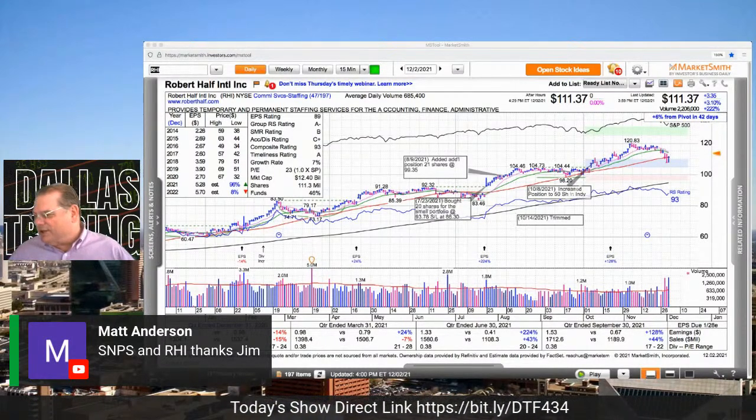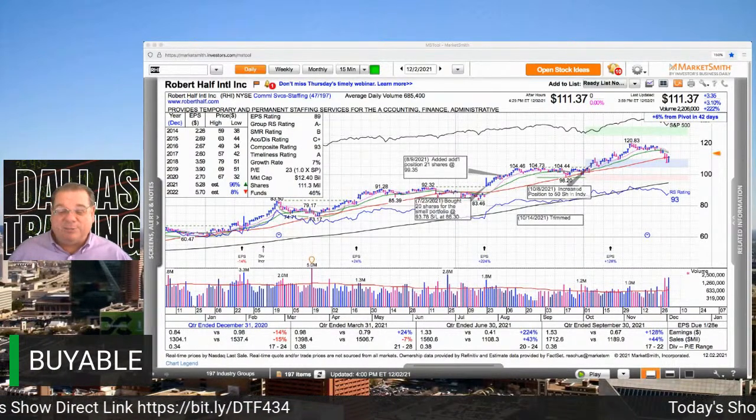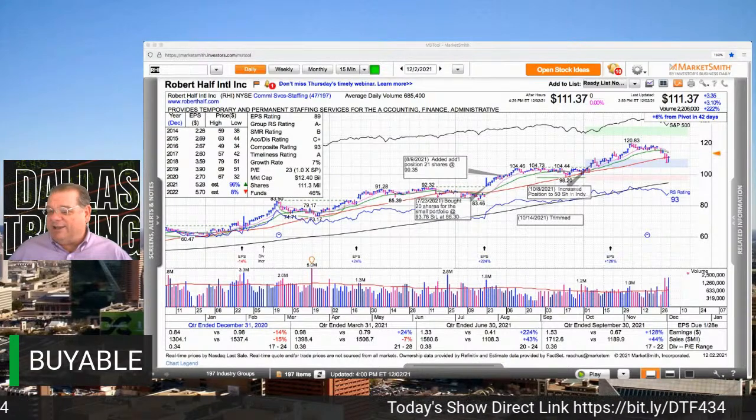And I don't say that on many stocks right now. I just don't say that on many stocks, but it is viable. And Robert Half, RHI is the symbol, of course. Thank you so much, Matt, for bringing that up.